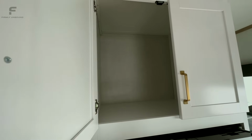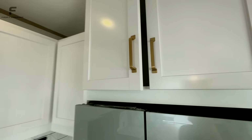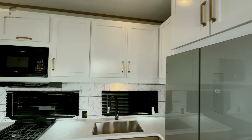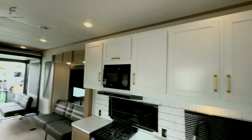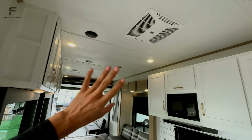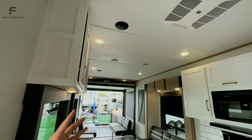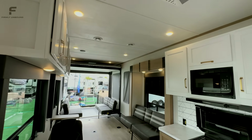And then interesting going with the white cabinets and the gold handles. So definitely a look that you don't see too often. It's not a common look. So curious your thoughts on that. Really tall ceiling height in here. You do have an AC in the living room. It's ducted back to the back of the toy hauler portion. Speakers in the ceiling as well, so more of a surround sound system.